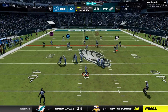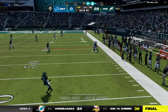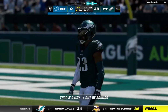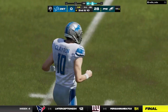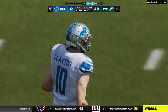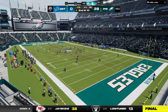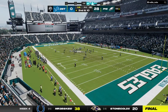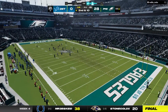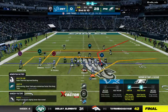Throwing to start the drive. Clayton eluding the pressure right. And he'll just get rid of it. His impatience has to be bubbling over, trying to find a way to get his team to the end zone for the first time. He did find a way to break contain and get outside to buy his receivers a little extra time, but the connection couldn't be made on that throw. 2nd and 10.